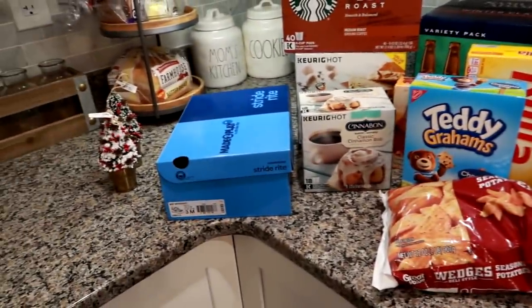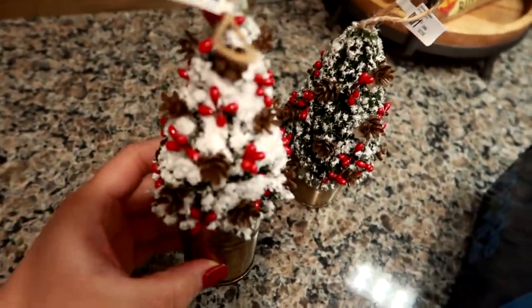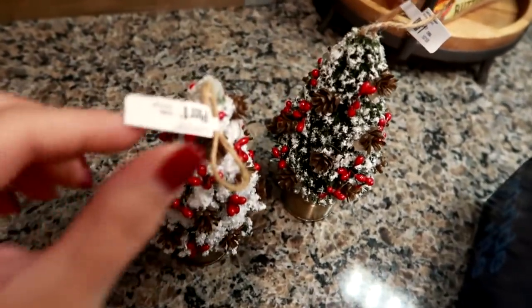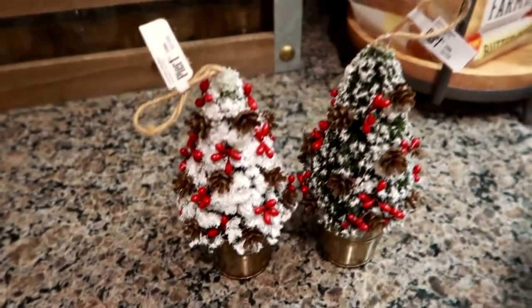Alright guys, I have a few things to show you and then some random stuff from Walmart. So at Pier 1, these ornaments were 50% off. So I got one for my mom and one for my sister. They were $7.95 each, but 50% off, and they were just really cute little ornaments or little pieces of decor.